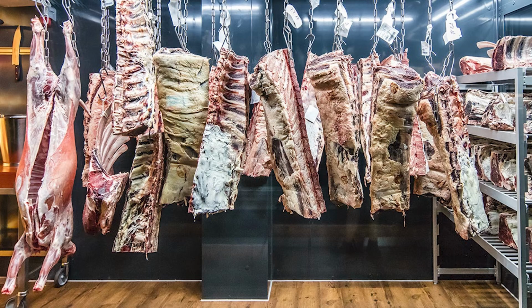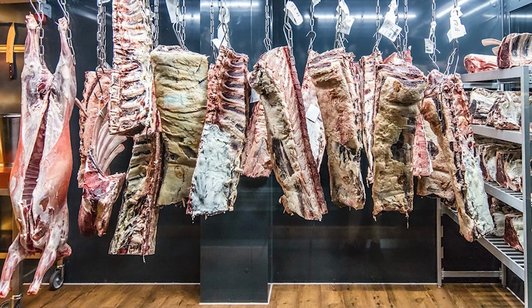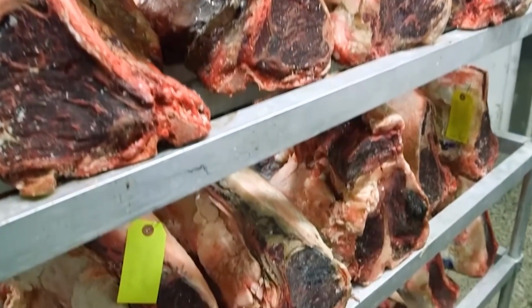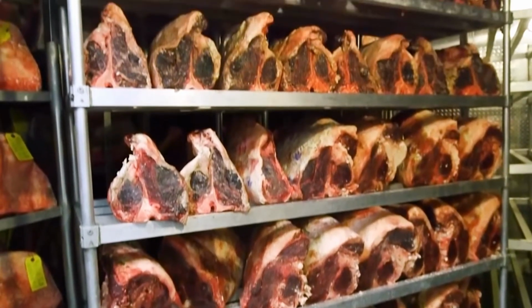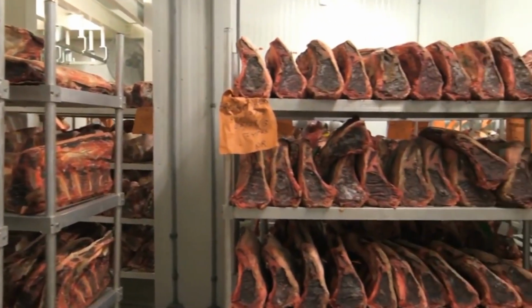You hang beef in a climate-controlled room for 30, 45, sometimes 60 days. The room needs humidity between 80 and 85%. Temperature stays locked at 34 to 38 degrees. Airflow has to be constant. That equipment alone costs thousands to set up and maintain.